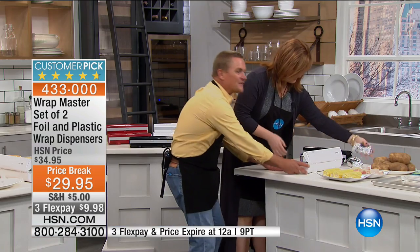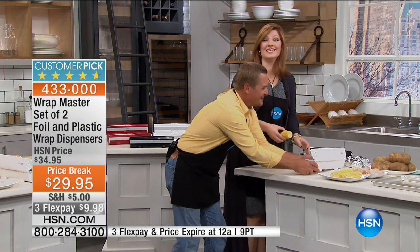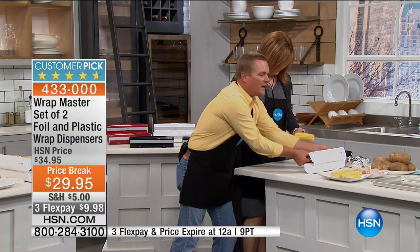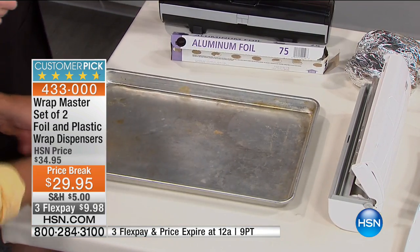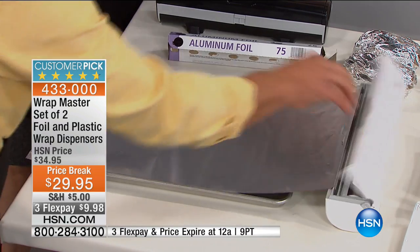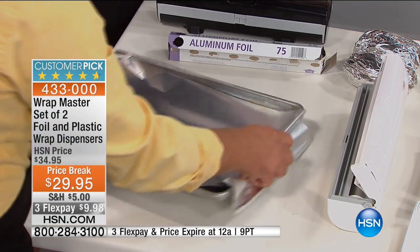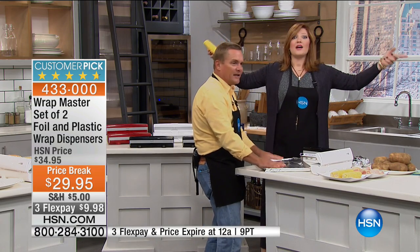Fantastic. Now, here's how precise this is, Robin. I want you to see this. I want to do corn now. Yeah, it's fun. Look, once you get started, if you want to cover up a cookie sheet, you want to do a whole cookie sheet, you can pull out as much as you like. Like if I'm cooking salmon, you don't have two feet extra hanging over the sides because you have control. You're not wasting.